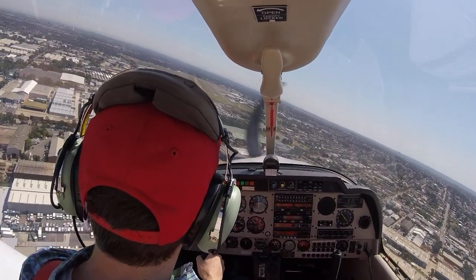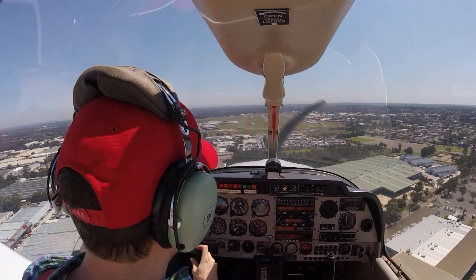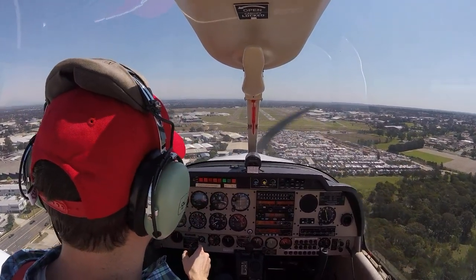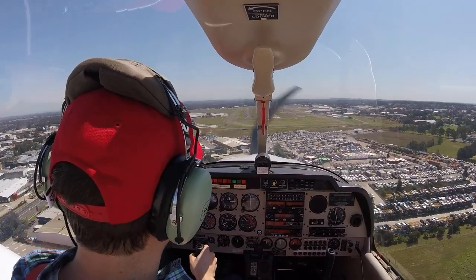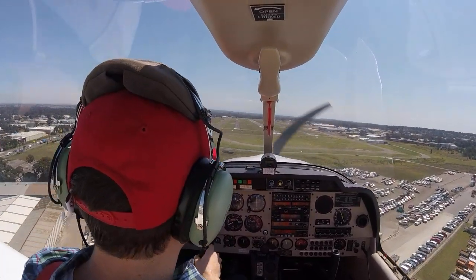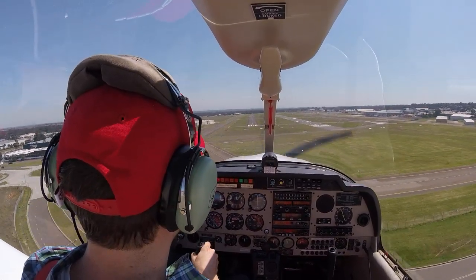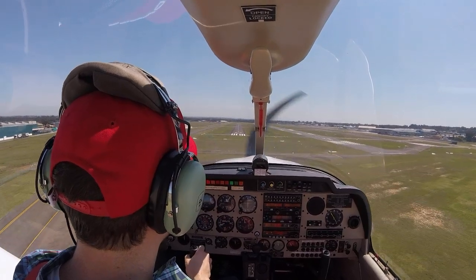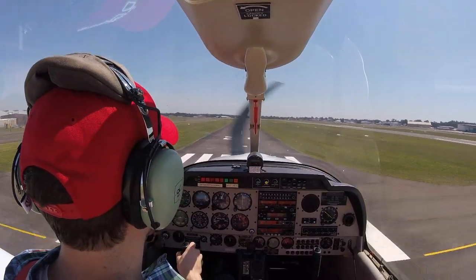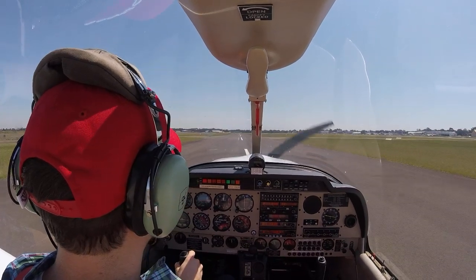Papa Zulu Whiskey, downwind, touch and go. Papa Zulu Whiskey. India Sierra November, runway left, clear touch and go. Clear touch and go, runway left, India Sierra November. Papa Zulu Whiskey, sqwuak approach. Papa Zulu Whiskey, roger. Romeo X-ray Whiskey, downwind, touch and go, squawk approach. Romeo X-ray Whiskey.